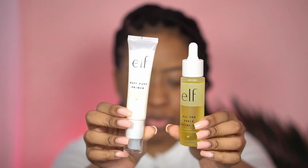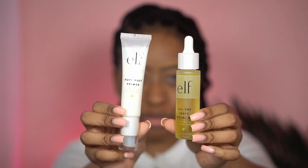But yeah, we're gonna go ahead and get started. If you guys didn't know, ELF does skincare, and one of my favorite skincare lines is their cannabis sativa line. So I'm gonna be using these two products as my base. Their foundation that I have in front of me, the Flawless Finish foundation, is pretty matte, so I'm gonna go for a more moisturizing base.